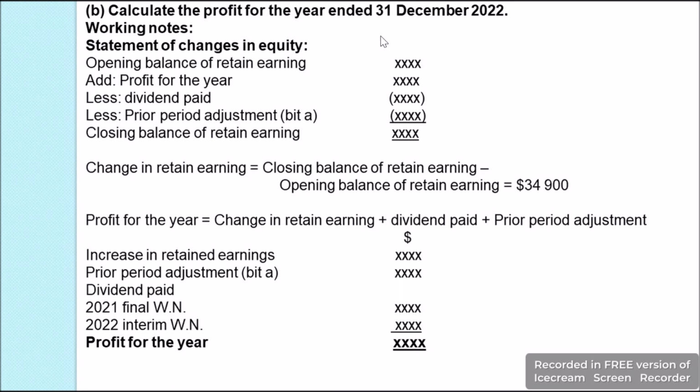As we don't have all the information for the statement of profit or loss, we can also find the profit from the statement of change in equity. So, how do we get that?